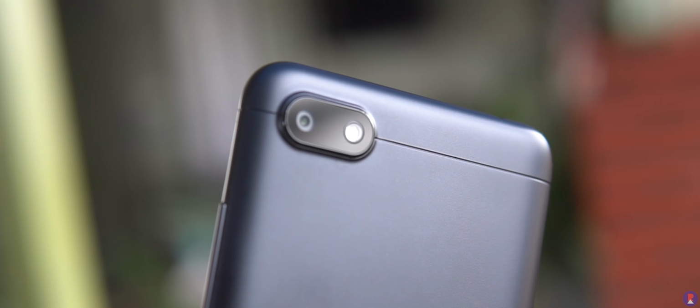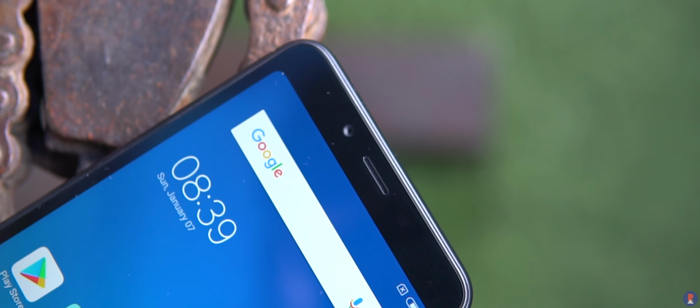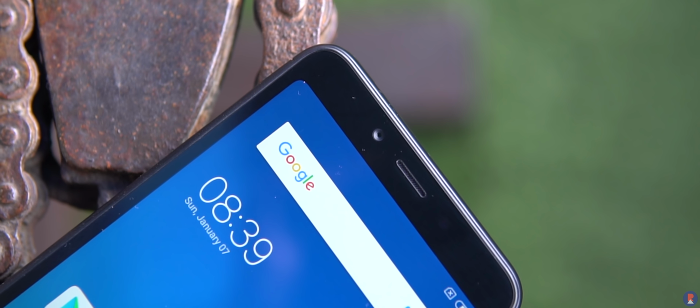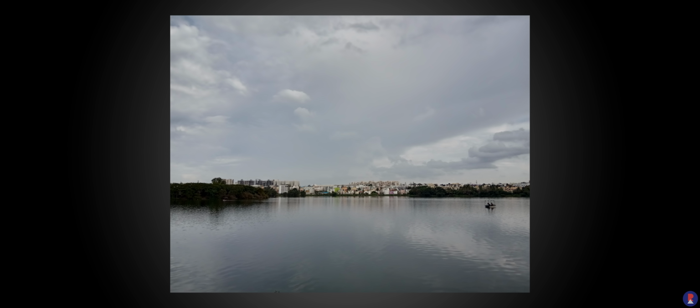There's a 13MP unit at the back and a 5MP camera up front, both with f2.2 aperture. The good thing is that the 6A supports EIS during video recording. Here are some samples from the cameras while we get the review ready for you.